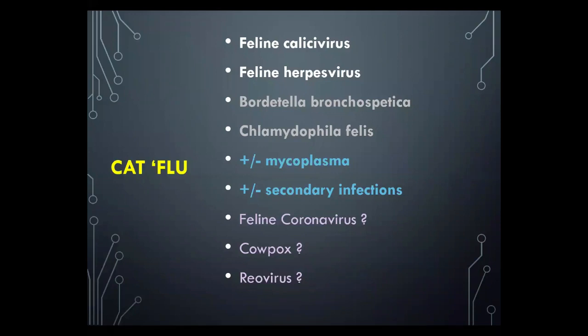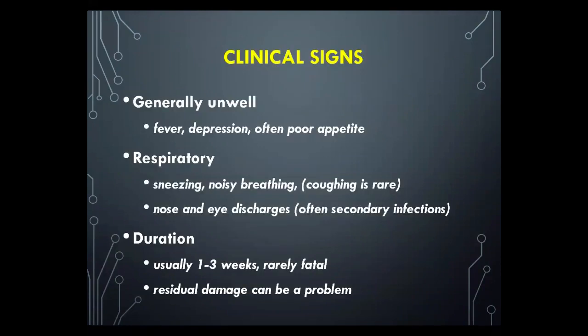All the other things that you see listed there have all been recorded in cases of cat flu, and there are probably still other ones that we have yet to discover, but those two comprise about 85% of all known outbreaks of cat flu. And what happens in these outbreaks is that the cats generally feel unwell. They've got a temperature, they feel down in the dumps, they have a poor appetite, they sneeze a lot, they have nose and eye discharges.